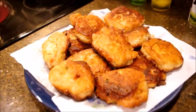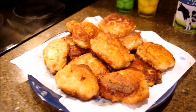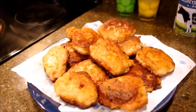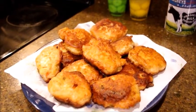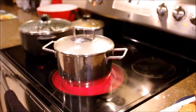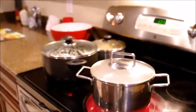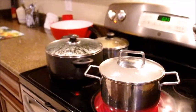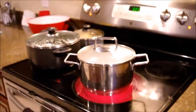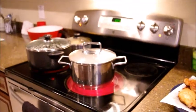So here are the saltfish fritters, different shapes, sizes and complexions too, because you have to turn them over before they burn. But this is the fritters. I now have the pot of water boiling for the sorrel. I also have my rice still on the stove and I'm almost done. It's been a real multitasking cooking session, but I'll be happy when I'm eating it.